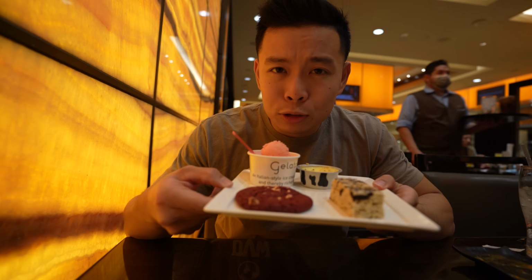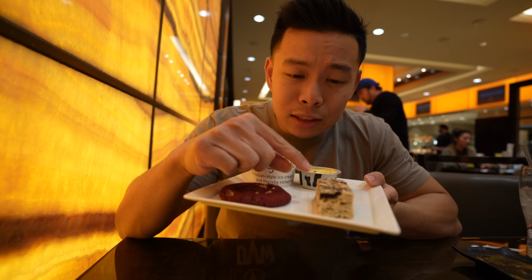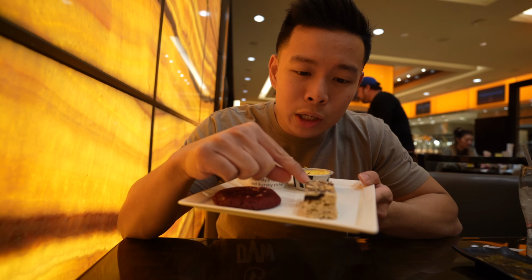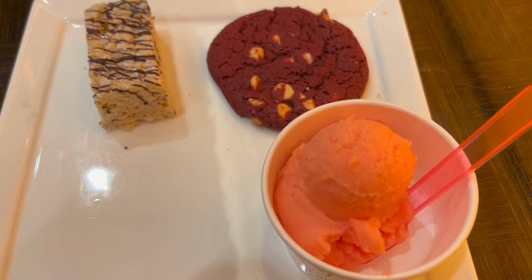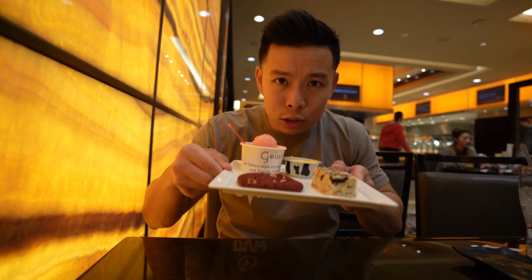So good. Alright, y'all, so I took a round 2 at dessert. Dessert was too good, so I had to get round 2. We got this interesting looking Oreo cookies and cream Rice Krispie. Got a red velvet freshly baked cookie and a cherry limeade sorbet. So we had to get like a fruity sorbet to cleanse our palate, and another creme brulee. Let's try this Rice Krispie treat right here.